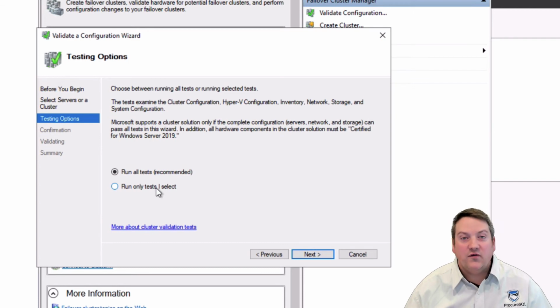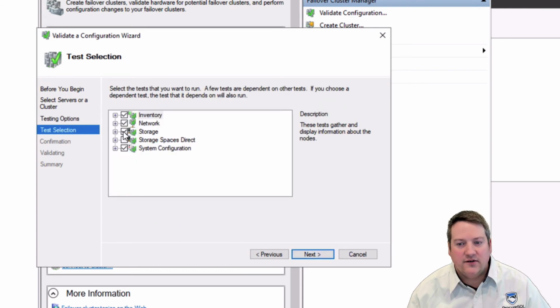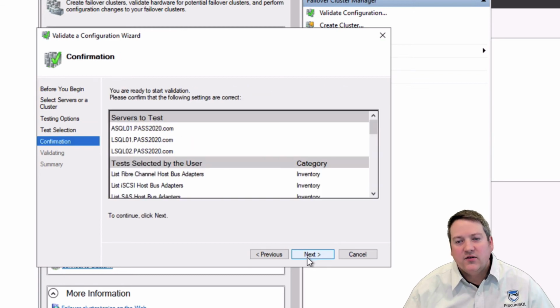Because this is a Windows failover cluster being built for availability groups, we don't want to run all of the tests because we're not really interested in storage, as we're going to use our local storage here. So here you're going to see I'm going to uncheck storage here. So now we're going to use the Cluster Wizard validation tool to go ahead and validate and make sure that we're able to build a functional Windows failover cluster.